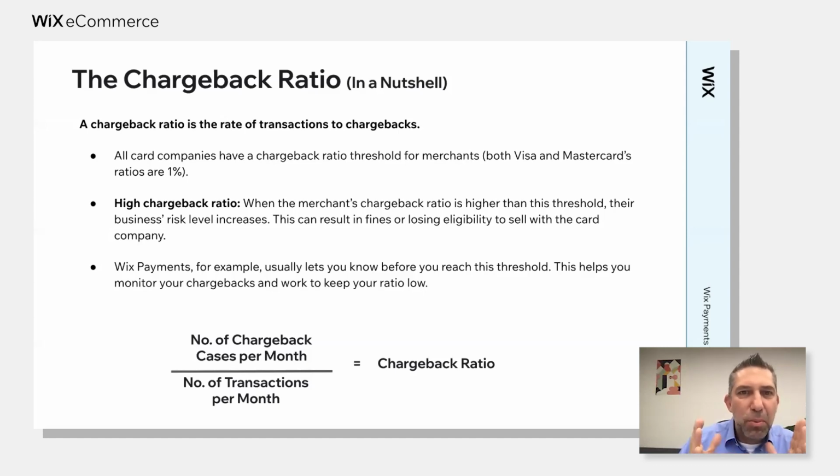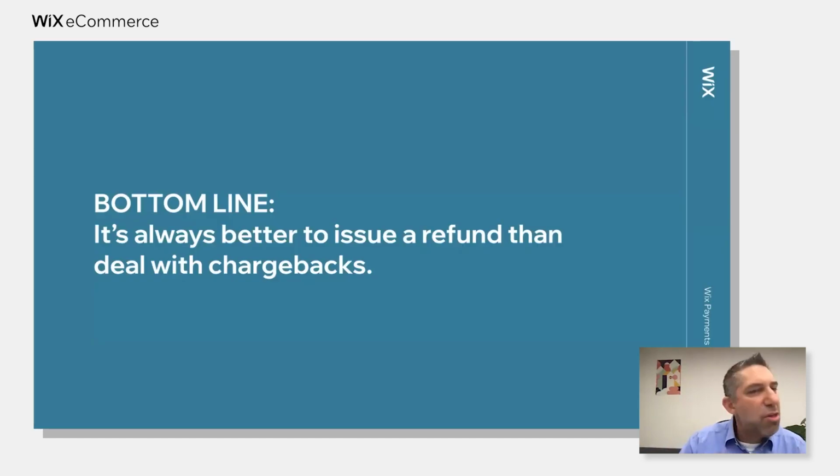So what would be the best way? Just to avoid or handle those chargebacks when they occur. And again, just to reiterate, it is always better to issue a refund than deal with the chargeback.